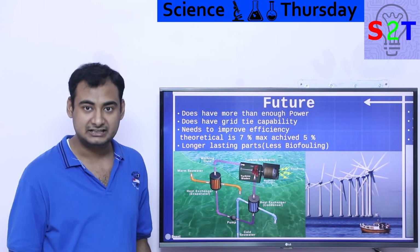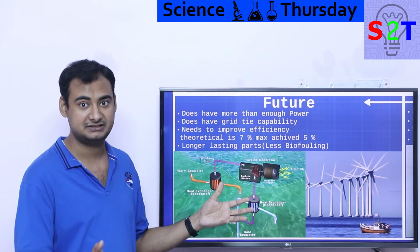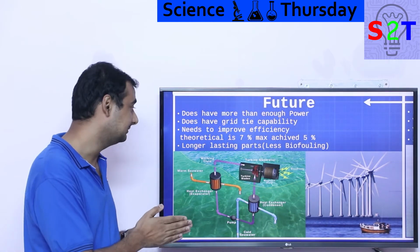Then it also has grid tie capability, so we no longer have to build giant gravity battery banks, or giant thermal cells or something like that. You don't have to think about that. That inherently makes it simple.